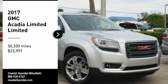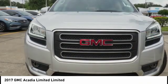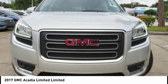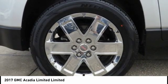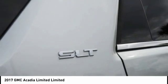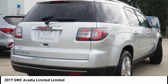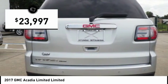You are going to love the 2017 Acadia. The GMC Acadia has great capability coupled with exceptional safety, offering better highway fuel economy than any other 8-passenger SUV, advanced technology, and thoughtful ergonomics. The Acadia is a premium utility that rejects compromise and is priced below $25,000.